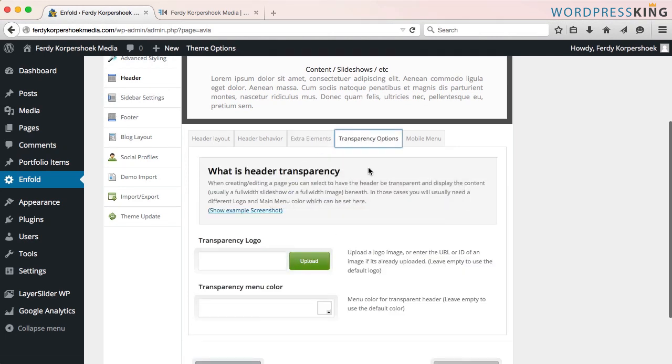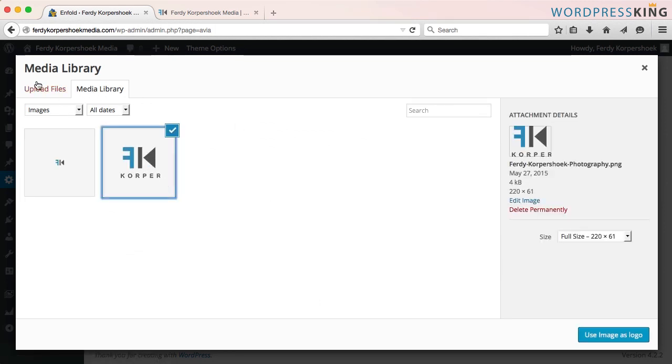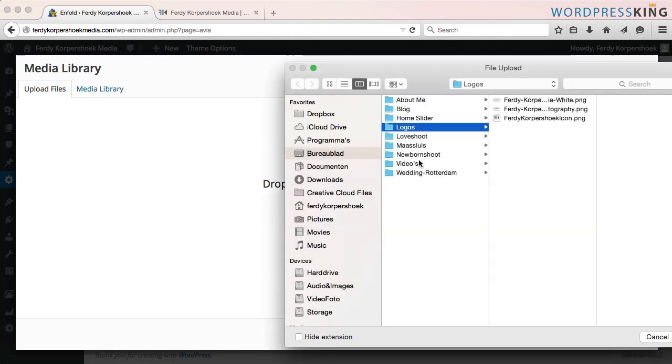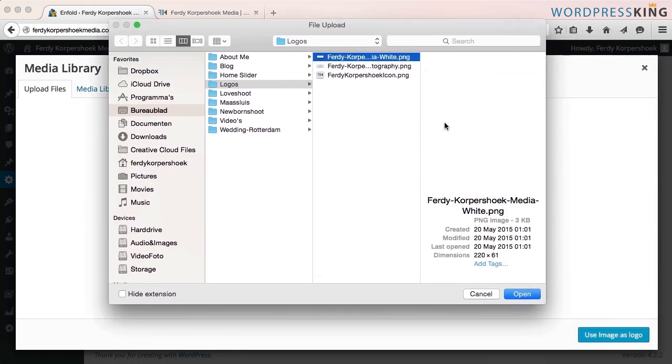This is something for later, but I use it. If you have a logo, it would be great to upload the same logo, but then totally white in a PNG like this. I have my logo in color. I want to upload it white with a transparent background. That's the reason why you don't see it.